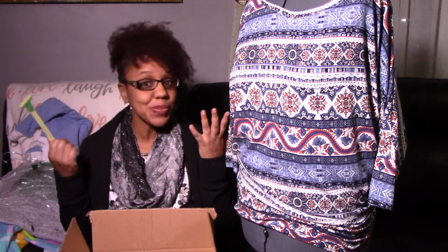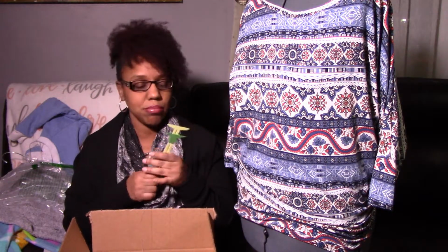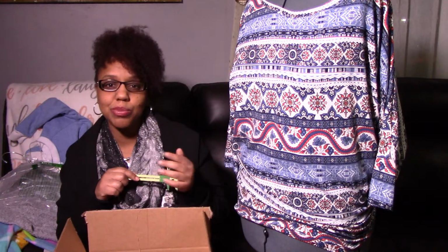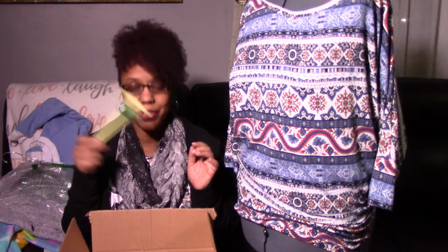Alright, so that is what I received today, and I'm adding to my seamstress stash or tailor stash. And I will give you guys a report on how these items work. Do I actually use them, or did they get thrown in some type of junk drawer later?